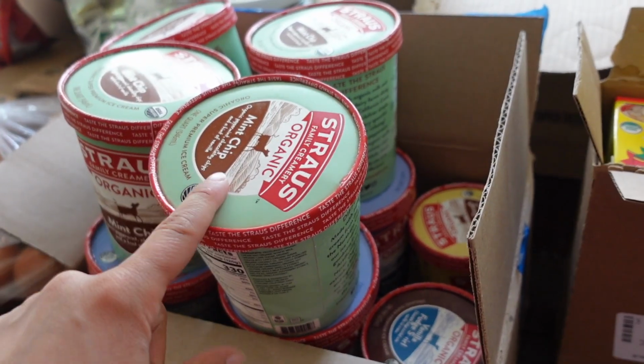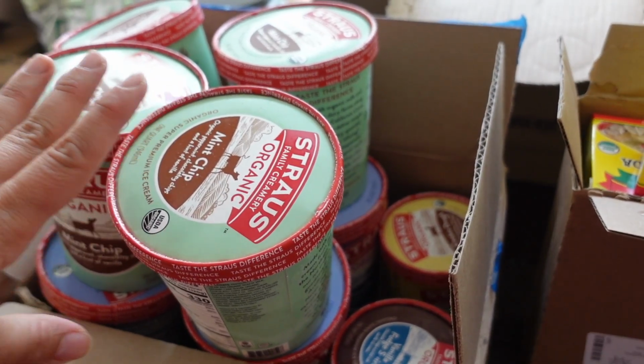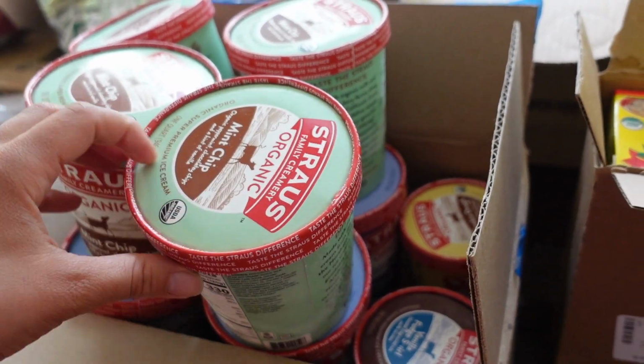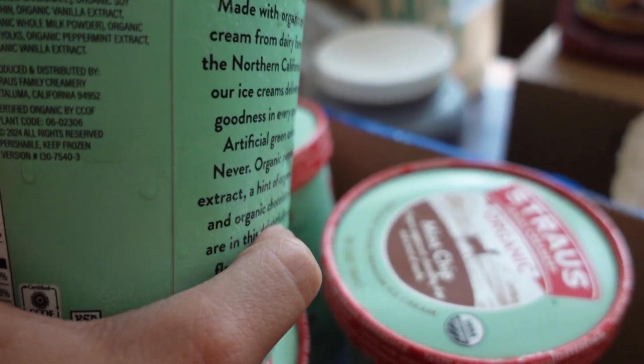We have been trying out this brand of ice cream and we loved it. It is on sale and it's also cheaper in the 4-pack. So we picked up a few different flavors in the 4-pack. We got the mint chip, the vanilla bean, and the Dutch chocolate. And we like them because they have very clean ingredients.